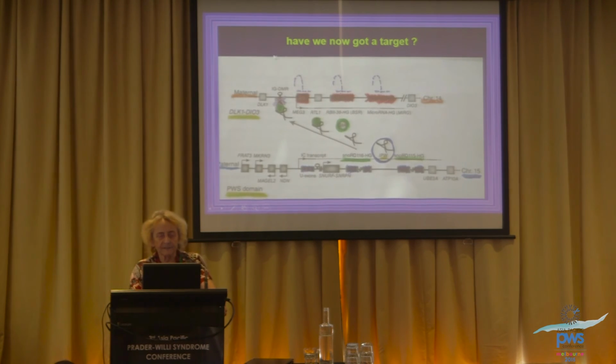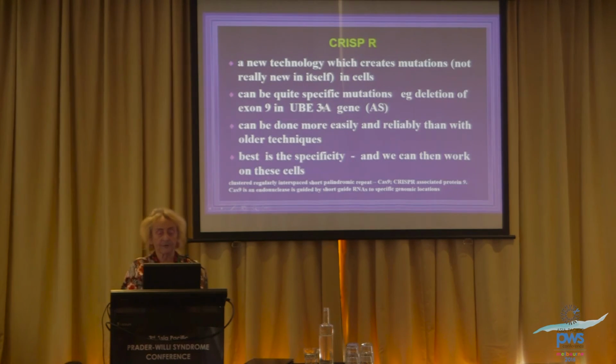I've called it Have We Got a Target? To be a bit provocative, to show you it's a real breakthrough. I'm not saying that this is a target, but it's showing you that it's possible. Here's chromosome 15, here's our RNAs, here's IPW, and in this paper, because this is paternally expressed, they show that IPW goes into the cytoplasm, picks up another molecule and affects the expression of a gene on chromosome 14, something quite different. So that has got to be explored. That's really a good breakthrough, I think.